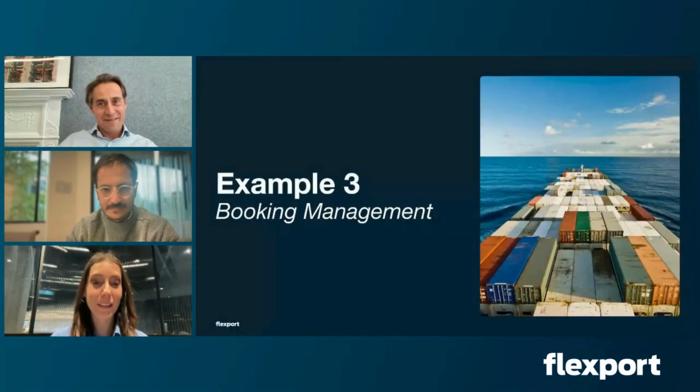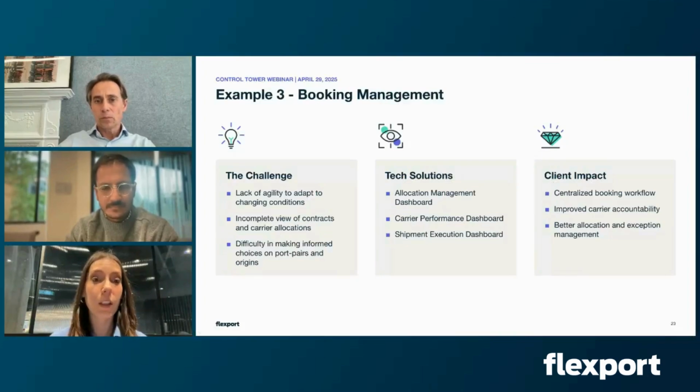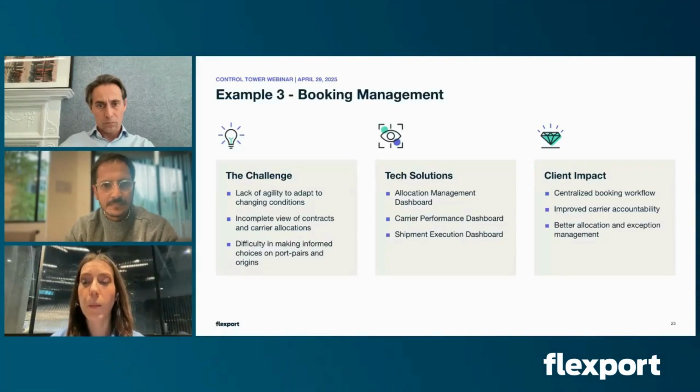All right. Then building on what we've discussed with order management, now moving on to the last piece of the puzzle here, our last example, booking management. So here, if we look at the challenge again, we often see that companies struggle with agility. They're managing bookings manually, across emails, across a lot of different spreadsheets, without a full view of their contracts, allocation, carrier performance. This makes it difficult to make quick, informed decisions, especially when the market conditions change overnight and the bookings become more reactive.